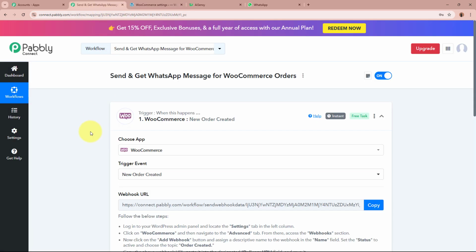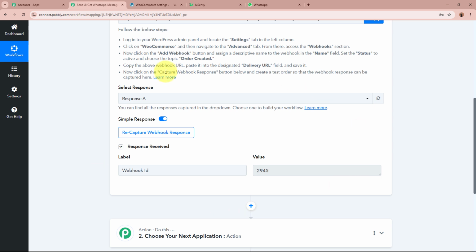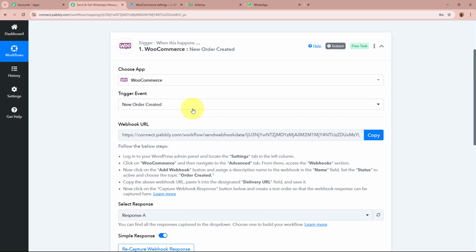As now the webhook is added, I'm going to go back to my workflow and scroll down. You can see right away we've received the response of the webhook ID. As you're going to receive the response of the webhook ID, this means that the webhook has now been successfully added to the WooCommerce account. As now the webhook is successfully added, I want to capture the response of the new order created in place of this webhook ID.